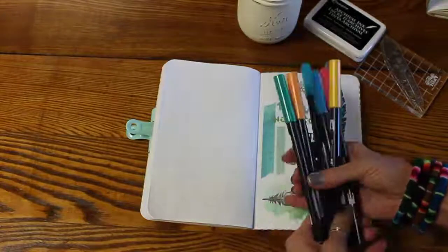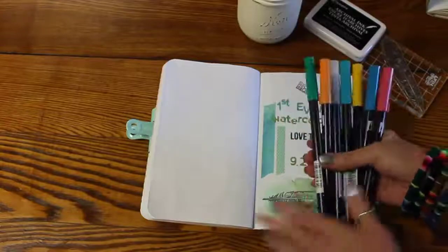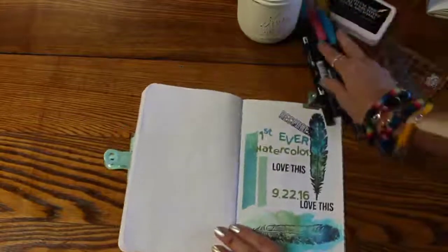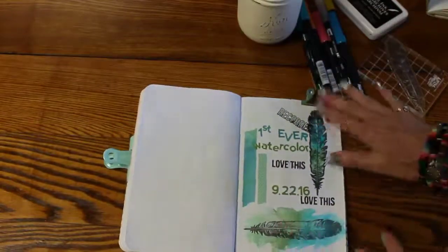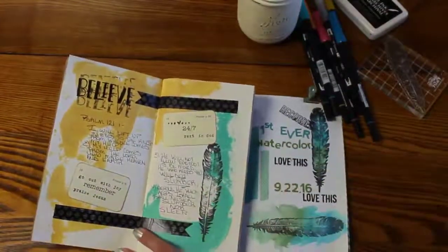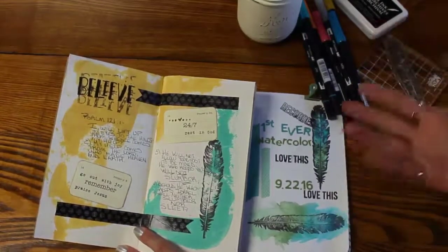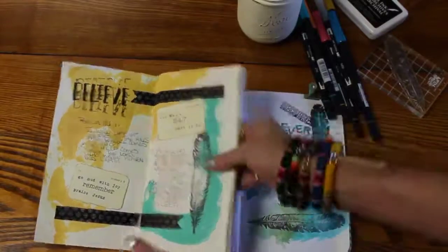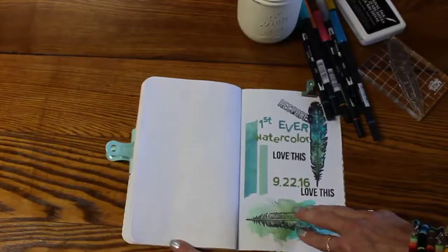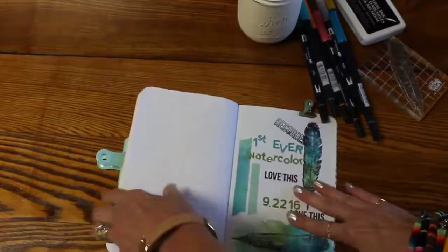You can get them in sets. You can get them in different sets. You can buy them individually. But these just came in, and I thought this morning I'm going to try that. Now, where do I try it? Here's the same stamp. Rather than try it in a notebook that I felt like, oh, if it didn't work out, I'm going to be a little sad, then I thought what I would do is I would do the try it out notebook.